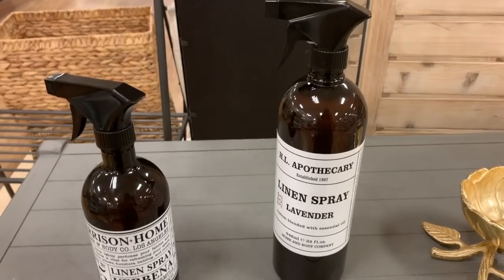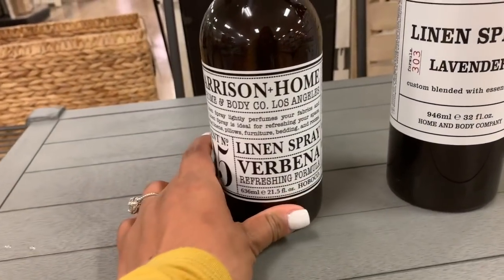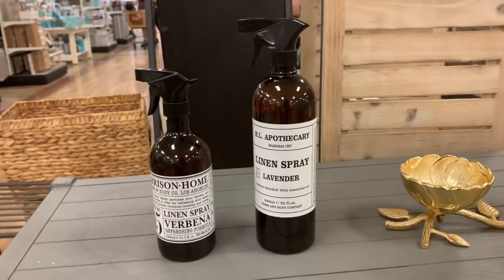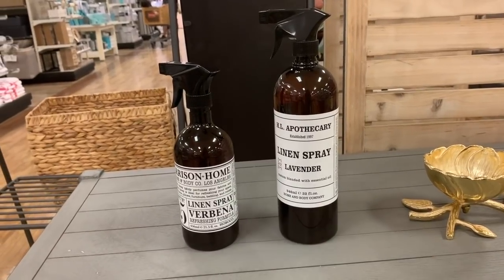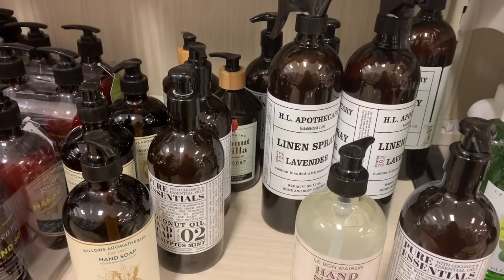I'm gonna smell it and see if it's just lavender. Lavender smells like lavender. Nothing special. I wanna say that I prefer this smell. But I like the size of this one for $5.99. Oh my goodness, they do not have it.